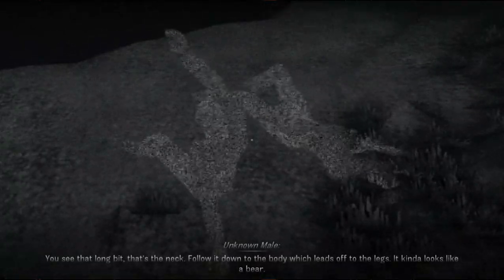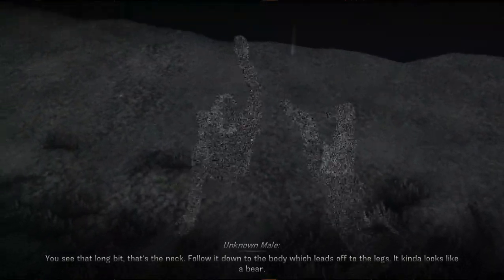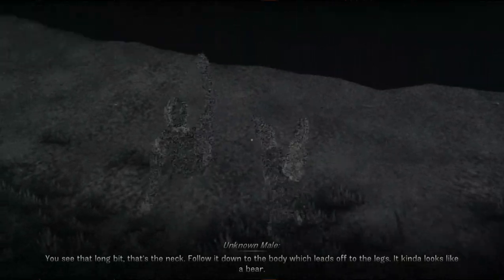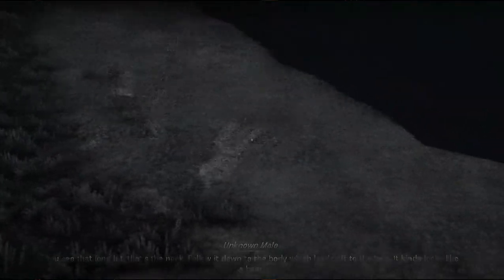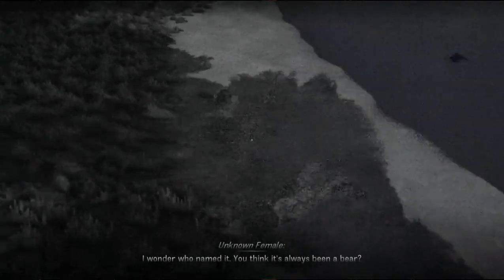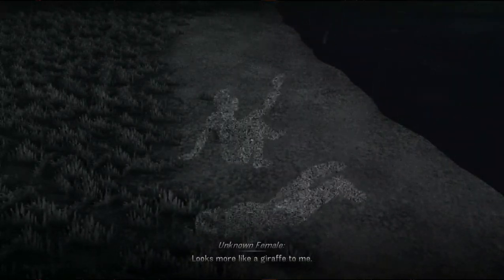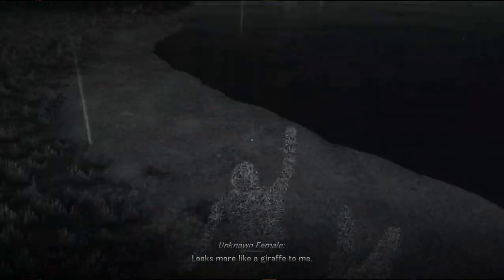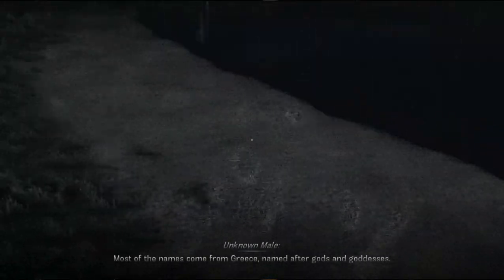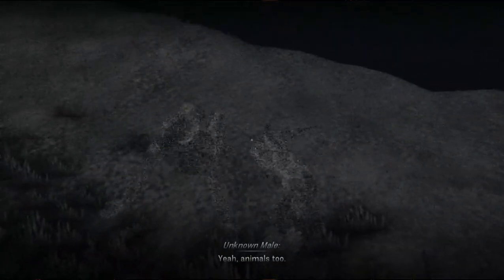So you see that long bit? That's the neck. Follow it down to the body, which leads off to the legs. It kind of looks like a bear. The Great Bear. I wonder who named it. You think it's always been a bear? Looks more like a giraffe to me. It's all about perspective. Most of the names come from Greece, named after gods and goddesses. And bears? Yes, animals too.